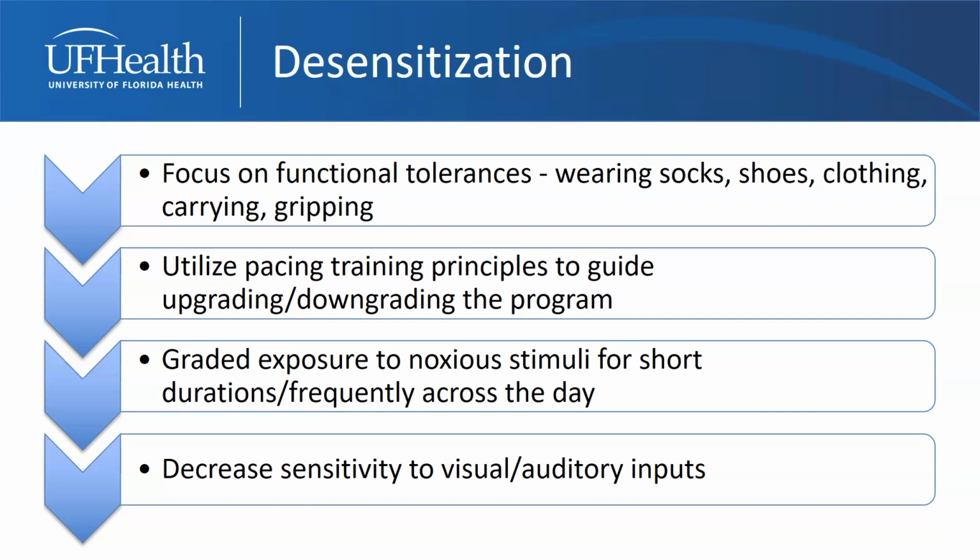Let the patient learn how much is too much, and ultimately learn how to self-progress and modify. Some patients with CRPS maybe haven't tolerated wearing a sock or a shoe or maybe even pants for several months or even over a year. So really take that into consideration, that this could take several months' time to get back to just even wearing a sock for 30 minutes at a time. And everybody will be different because everybody's circumstances and nervous systems are different.